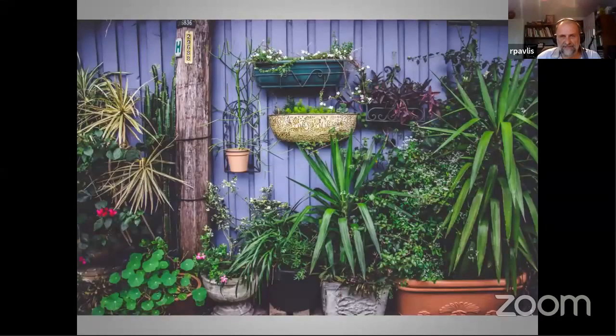This is a nice fence too. It has a couple of things going for itself. One is it's painted blue, so we've got more color. But it also has lots of plants that kind of hide the fence. And you can use these potted plants, or you can use shrubbery. There's lots of ways to hide fences.